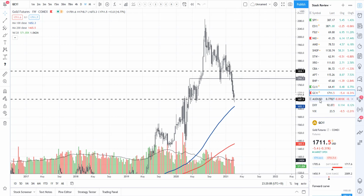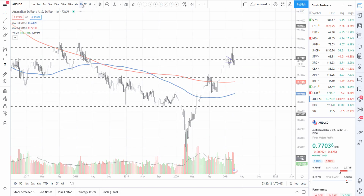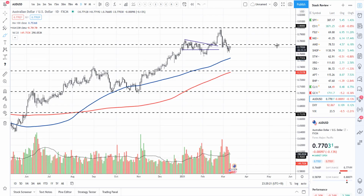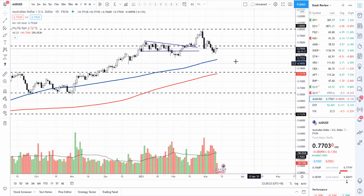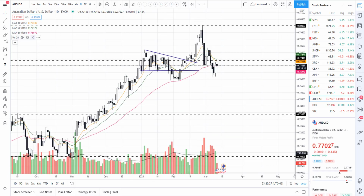And last but not least, let's take a look at the Aussie dollar. Now, the Aussie dollar has been getting some price rejection. It did get some price rejection up at 80 cents. You guys probably remember me saying that that was going to happen. And right now, if you take a look at the shorter term moving averages, we are now below the 10 and the 20, and right now trying to bounce here at the 50.